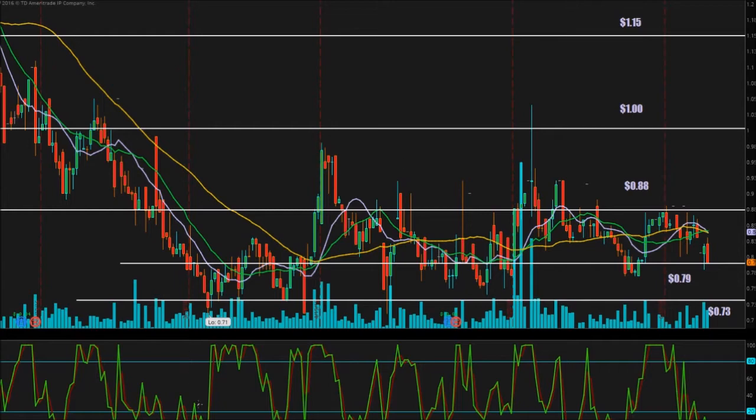This time we're taking a look at ticker symbol XXII. That is 22nd Century Group Incorporated. Interesting ticker there, XXII, but it does make sense. Roman numerals and all that jazz. Anyways, let's take a look at the chart.